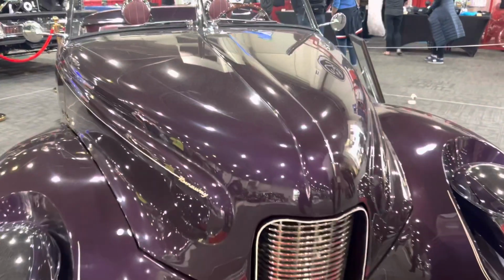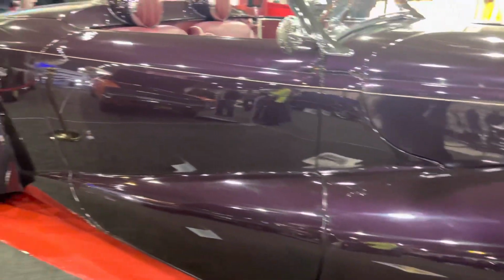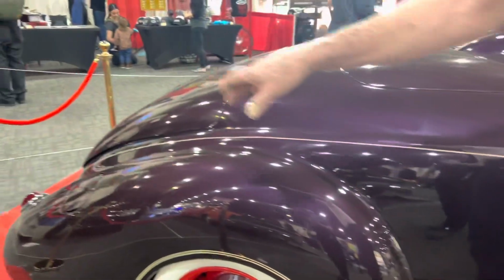Yeah. So the rear also came, '37 Zephyr fenders were used on the rear because I wanted to pull the car back. I wanted it to be real long with the fadeaway fenders that go all the way in almost to a point. Yeah, and then I wanted to draw the fenders back.